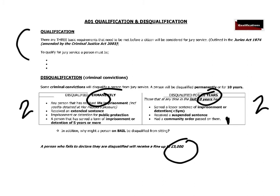Okay, so the top of the page is your qualifications. This is your disqualification, so that's QD. If you just turn over then, we're going to do the O, so QDO, the first part of the question.